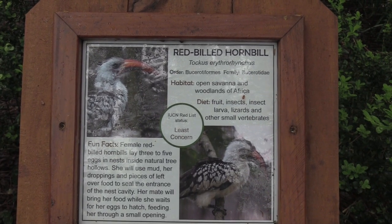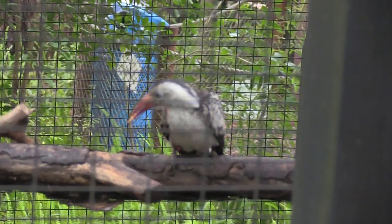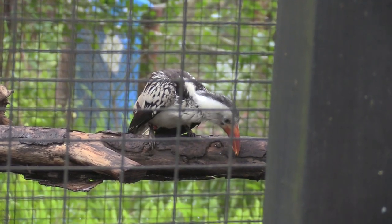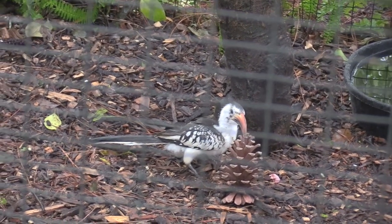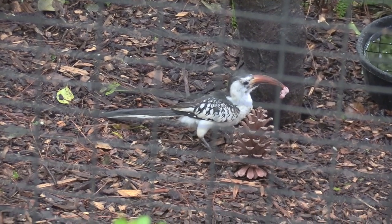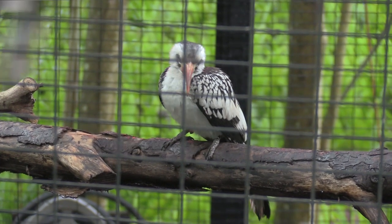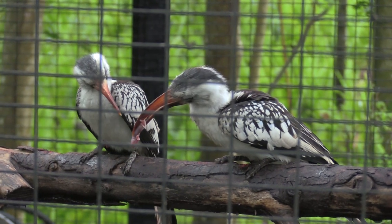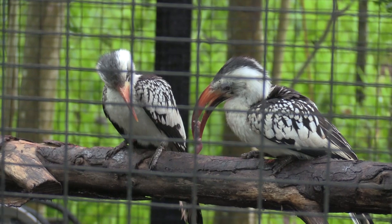Alright, red-billed hornbill. They're attempting to breed, at least a couple times, so we're hopeful for some hornbill babies. They're definitely cute little birds. I know, they're like the ones from Lion King. Yeah. Wow. Oh, they are so cute. There you go. Popping the food door.